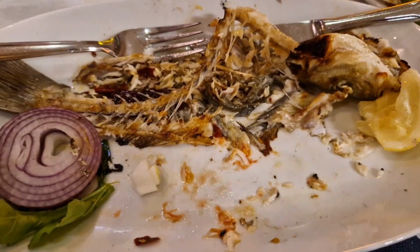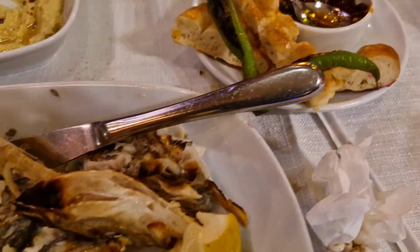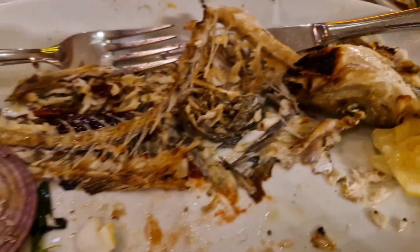And on top of everything, they have this chili oil which they put on top. Let me just show you. That's the sea bass with chili oil. The only thing left was the bones. Probably gonna have a cup of tea. And if you're passing by, the name's on the screen. You need to come and see this place in Istanbul. It's a must. 10 out of 10 for the sea bass.